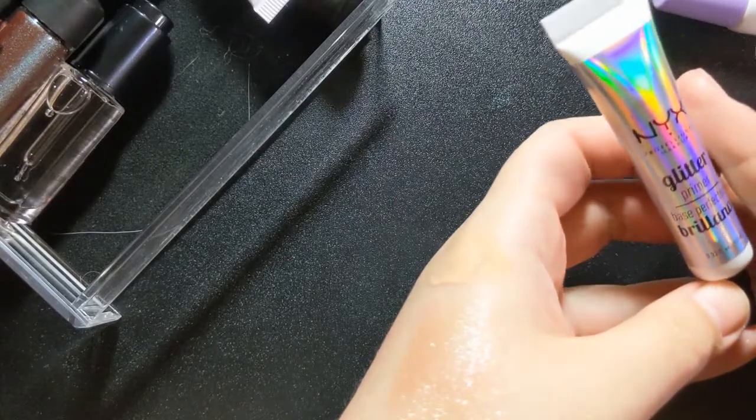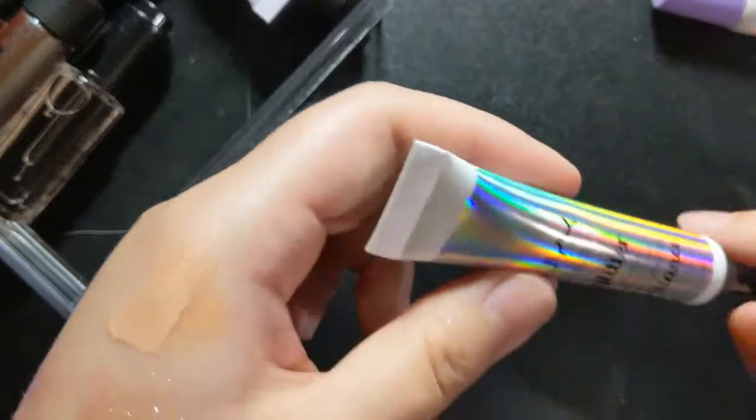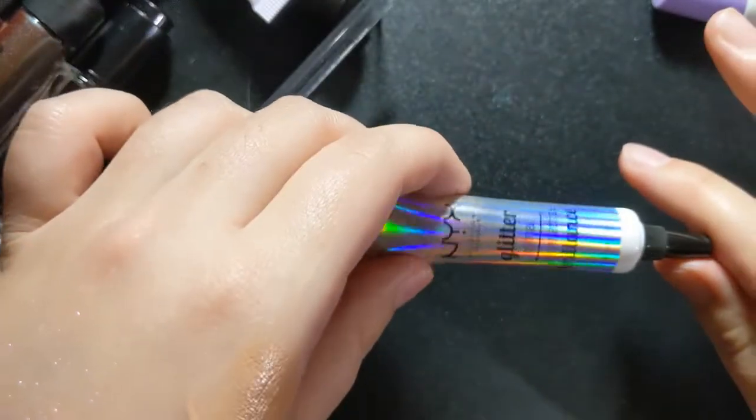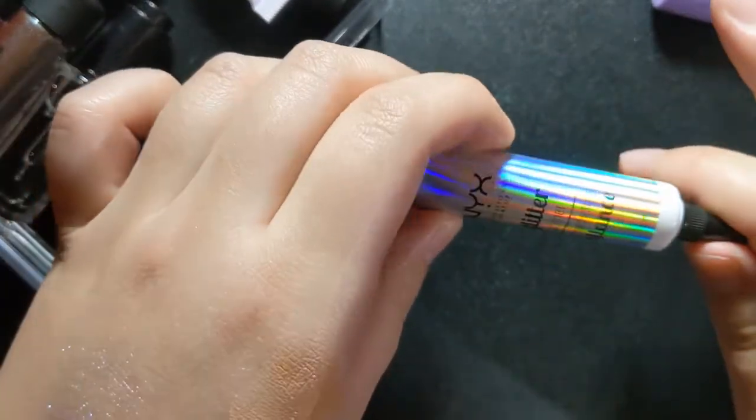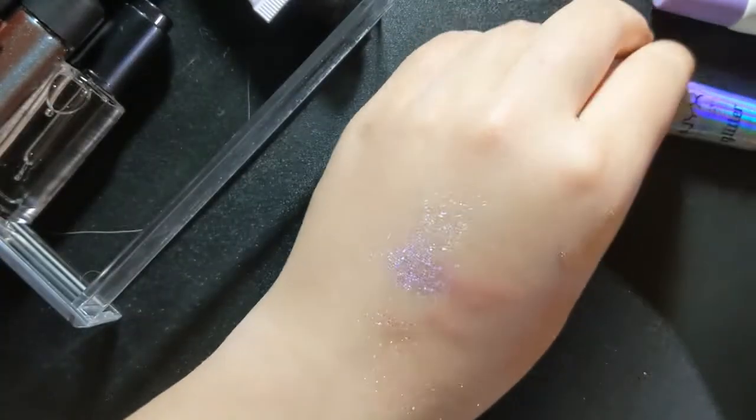I am actually having trouble finding glitter primers in a lot of places, including Sephora. I'm not sure why. Maybe it has something to do with supply chain issues. But for now, I have quite a bit of this left, so I'm not too worried about it.